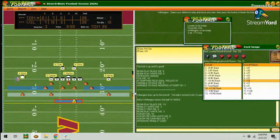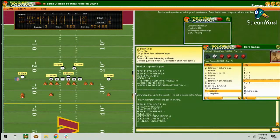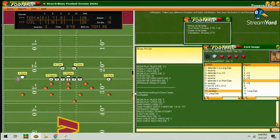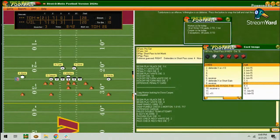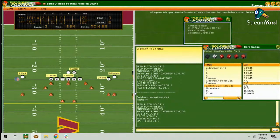1st down. Short to Casper, big time blitz. 3 linebackers coming. Incomplete. Short to Monk. Incomplete. Got the interception split 2 through 6, 11 and 12, but rolled the 8. So 3rd and 10, Tombstone at their own 26.